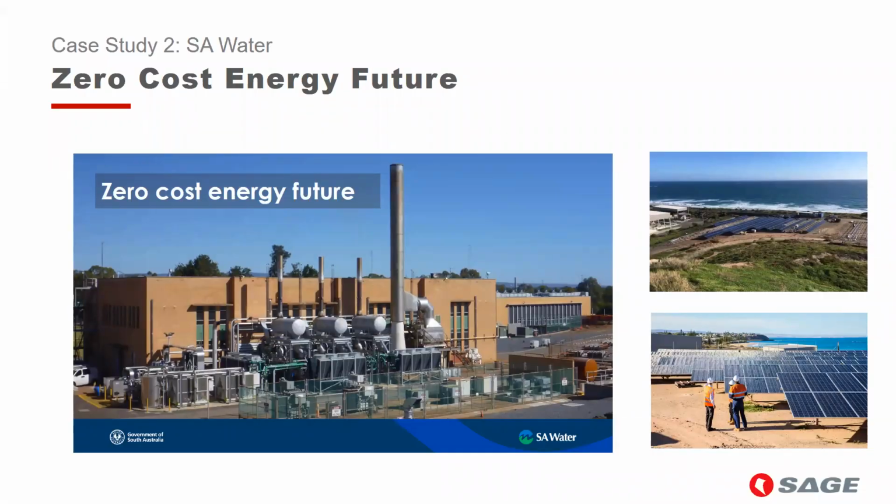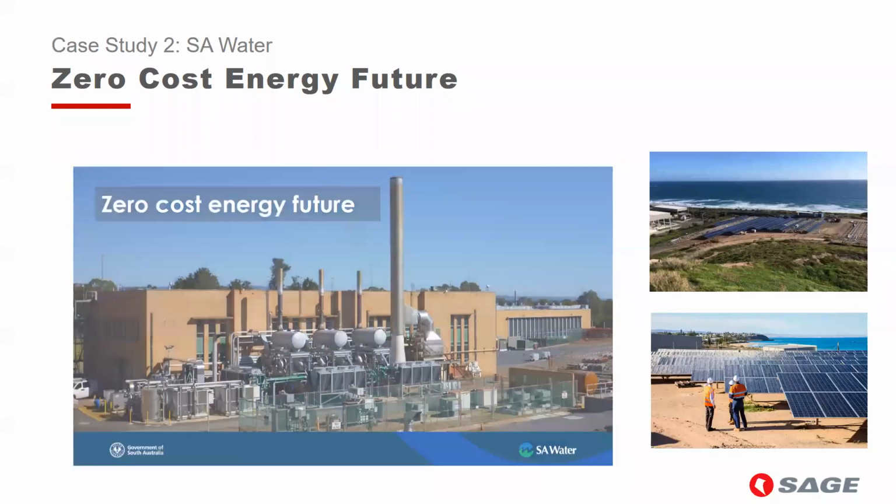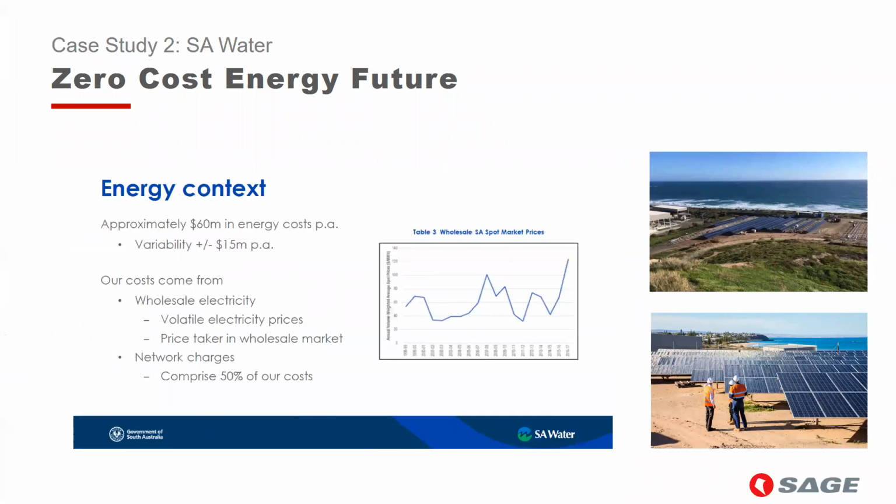The following case study is with SA Water for the Zero Cost Energy Future project. This project is an installation of high penetration of solar and battery energy storage to achieve zero net energy costs. The context behind this is obvious, because energy costs are approximately 60 million per annum and prices are increasing quite drastically, and network charges are exorbitant.